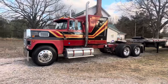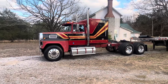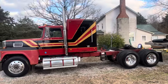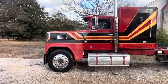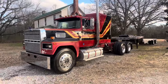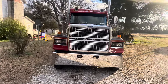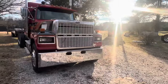Probably one of the nicest trucks I've ever driven, even compared to some 379 Peterbilts I've owned and my Western Stars or anything. Really comfortable to drive. Went down the road really good. I forgot how nice a 15 speed and a B model Cat is. Probably my favorite engine and transmission setup there is that you could have. Personal preference, I guess.